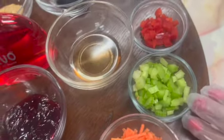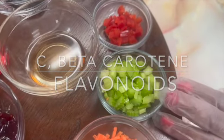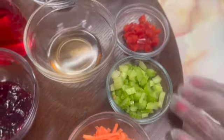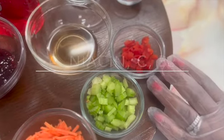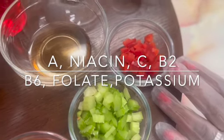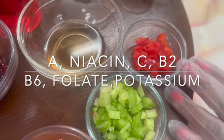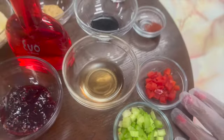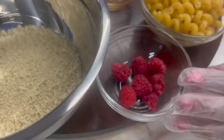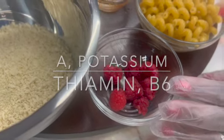And celery has vitamin C, beta-carotene as well, flavonoids, and it's a great antioxidant. Red bell peppers have vitamins A, niacin, C, B2, B6, folate, and potassium. And our raspberries have vitamin A, potassium, thiamine, and B6.